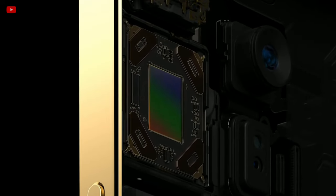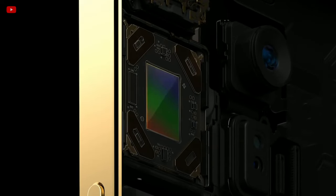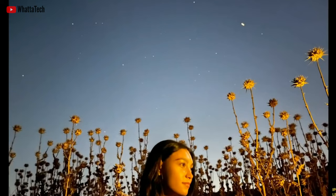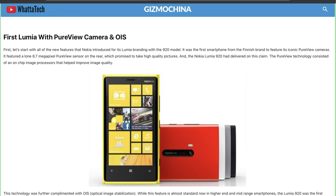Now, in contrast to regular optical image stabilization, which shifts the camera lens to account for the usual shakiness of a phone user's hands when using the device to capture a video, the sensor shift technology, on the other hand, will shift the sensor itself, up to 5 times more than the normal optical image stabilization that was first seen on the Nokia Lumia 920 Windows phone back in 2013.